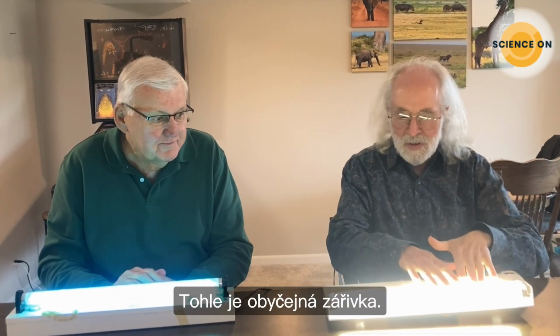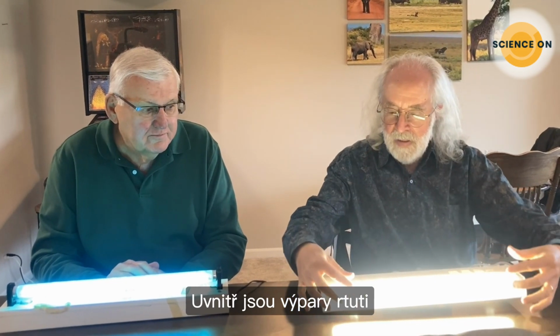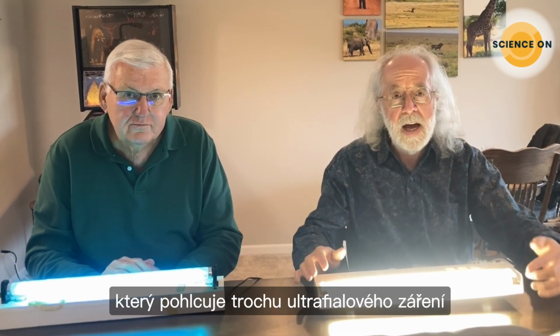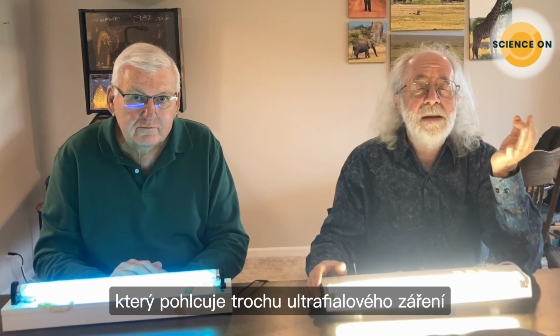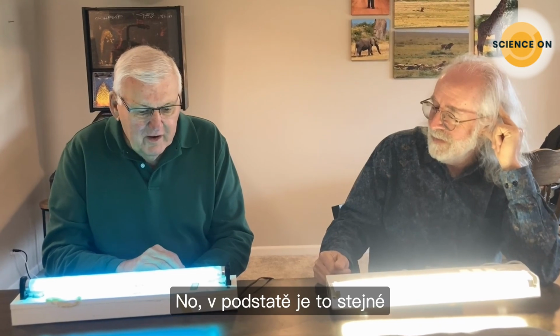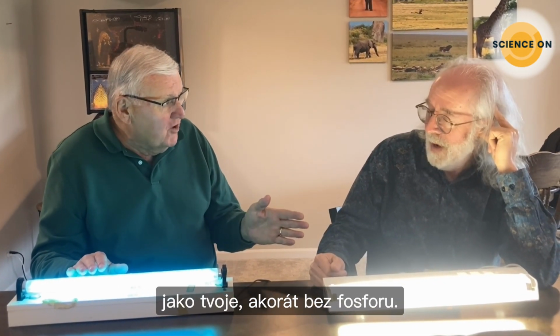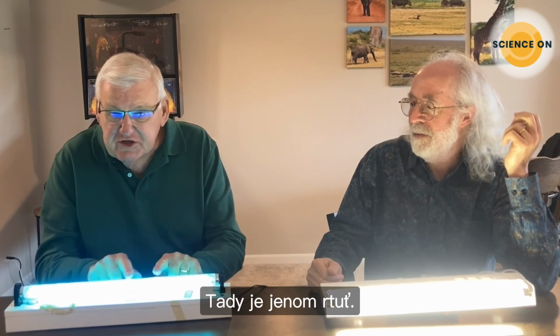So this is just a regular fluorescent light bulb, and inside here there's some mercury vapor. And then there's some phosphors on the inside of the glass that absorb some of the ultraviolet light being given off by the mercury vapor. And then they glow. And Chris, you've got a different kind of bulb. Well, in a way, it's like your tube without the phosphor. Oh, no phosphor, so it's just the mercury vapor. This is just a mercury tube.